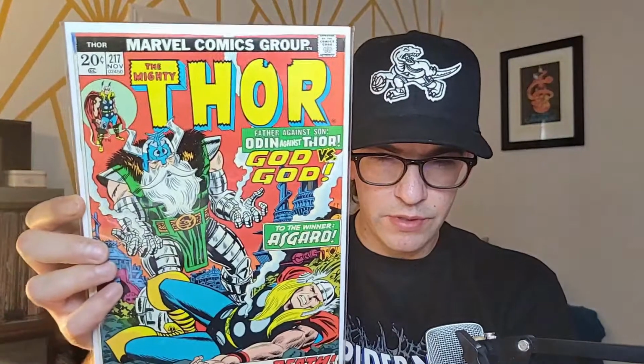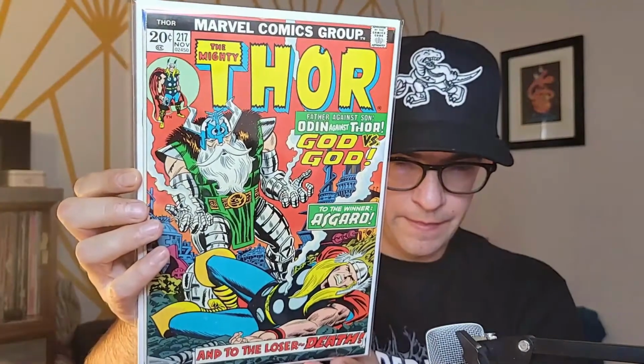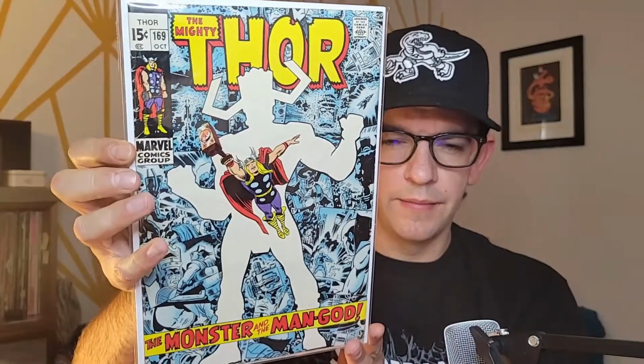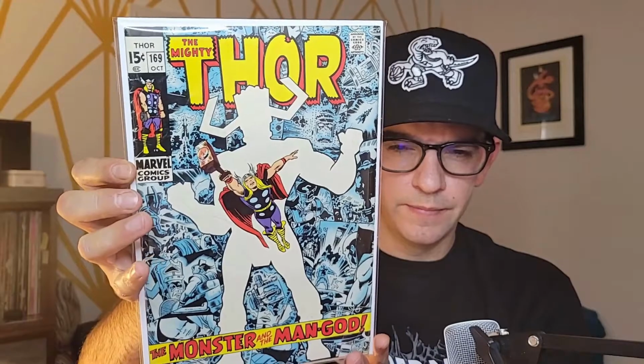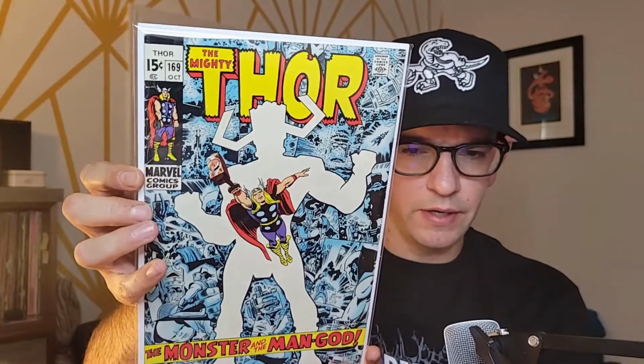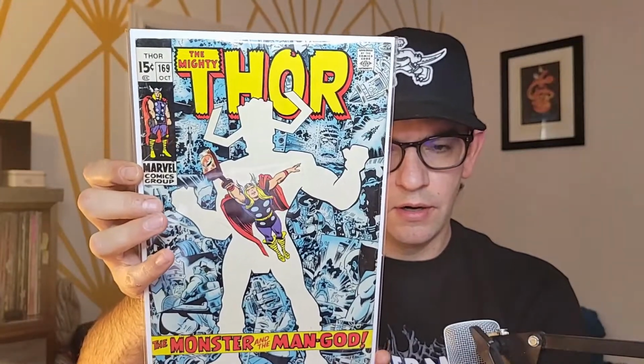Number 217. Fantastic cover, Odin versus Thor. And I was really happy to find this book at a great price, because this is one I was specifically looking for. Thor 169, with the negative space of Galactus there. Awesome cover.